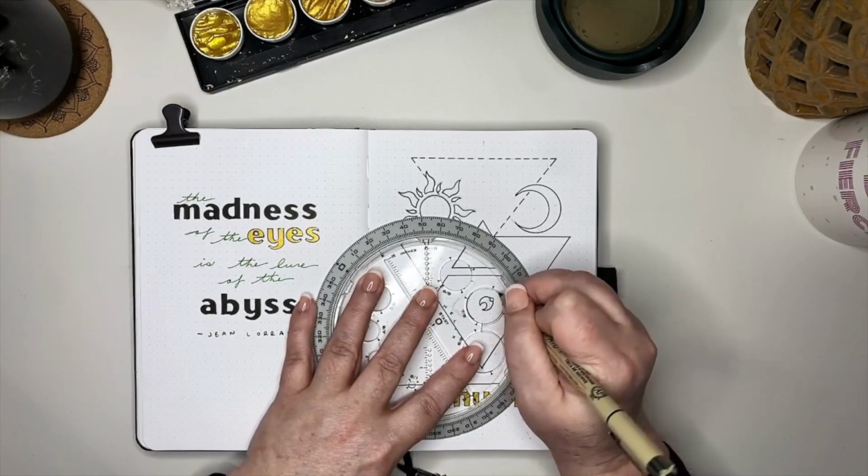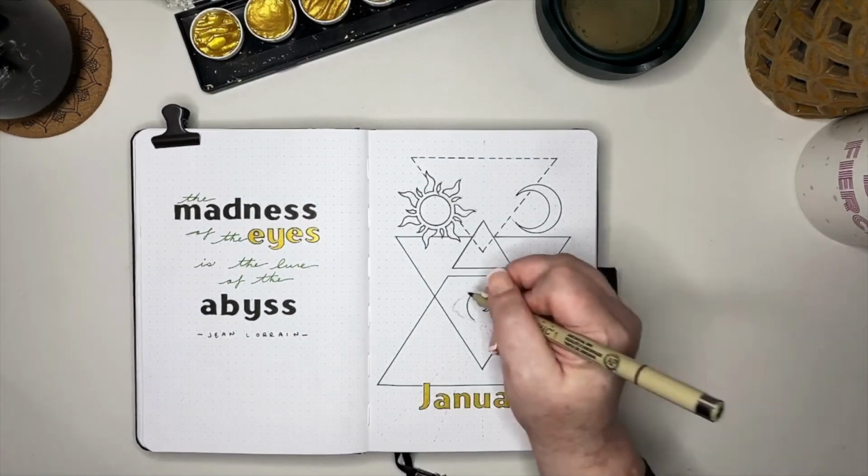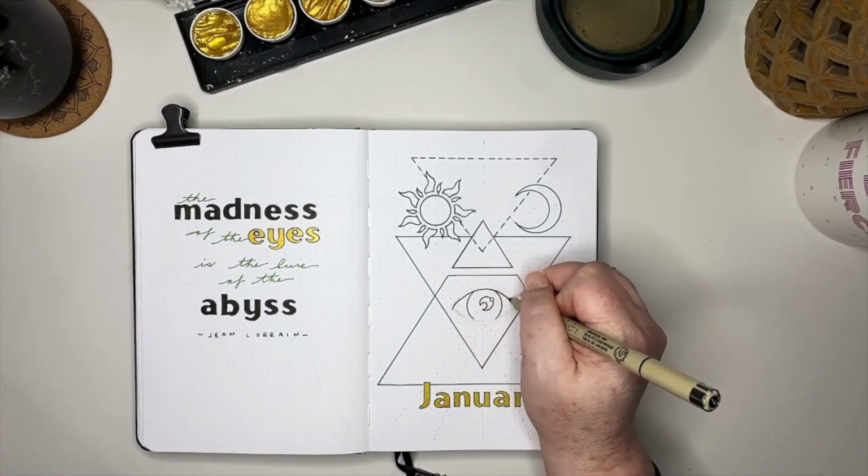I also didn't want to shoot for 100% realism with the eyes, but I did want to have certain elements on the eye to make them distinguishable.